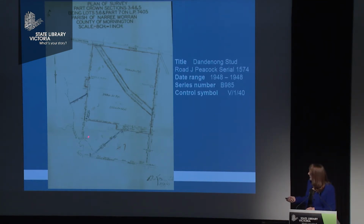Lot 7, which is this area here, was actually returned to Mrs. Peacock in August 1943. The rest of the file is full of correspondence about compensation claims for damage that was done during the hire, and also for issues of the ongoing presence of the camp just next door. One of the main complaints, unfortunately, seems to be that there was sewage overflowing from the camp onto the pasture land. Mrs. Peacock's tenant wasn't very happy about this. He said it was ruining his pasture.